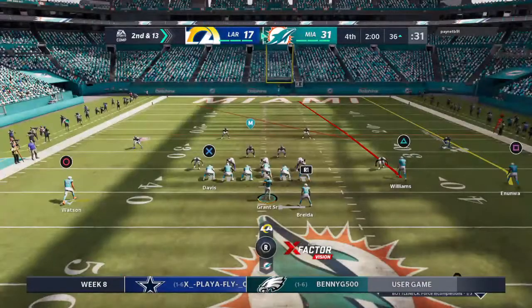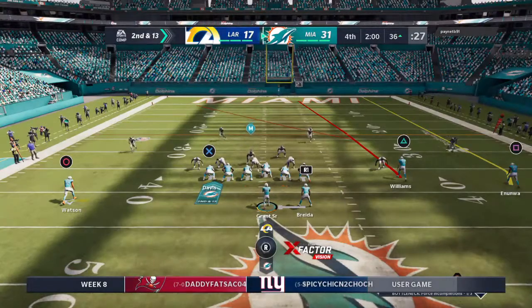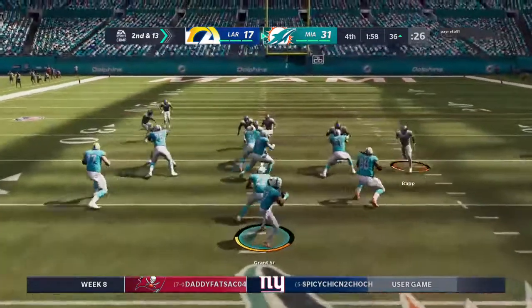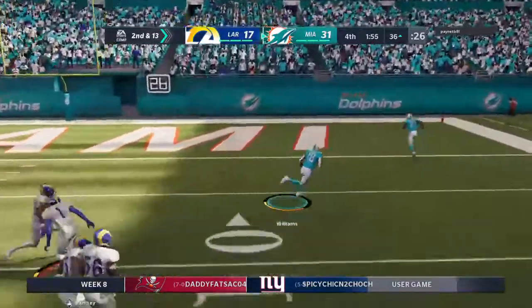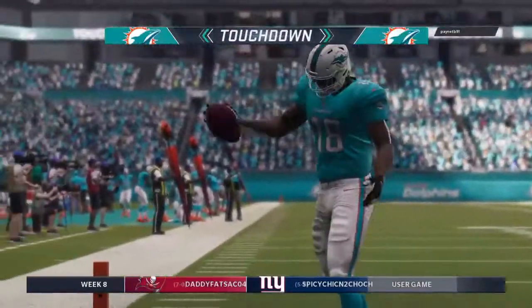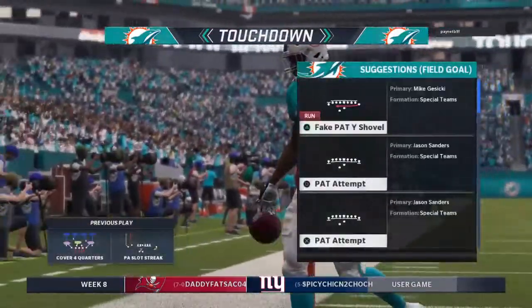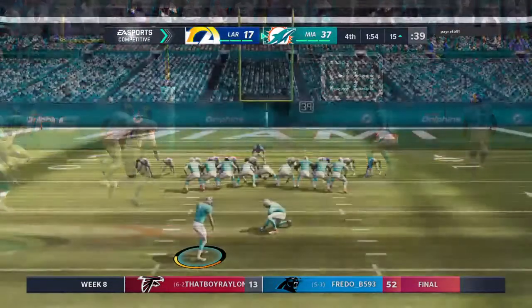So the Dolphins have it as we welcome you back in. A 3-yard loss to start the drive. They'll look to make that up and then some on 2nd and 13. Throw right side, complete to Williams. And all the way in for a Miami touchdown. Preston Williams, his first touchdown on the year.